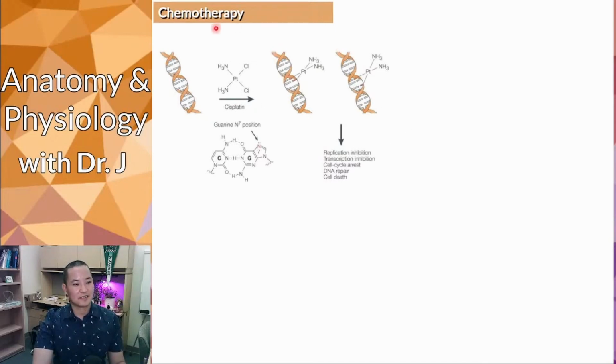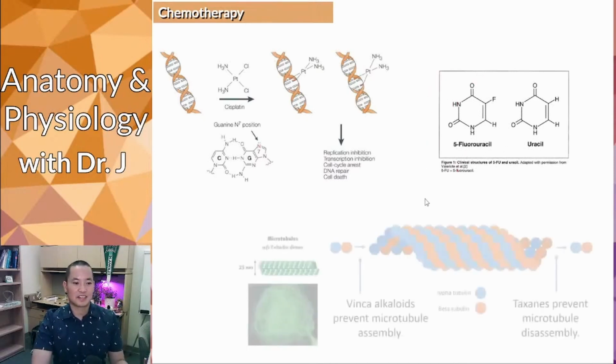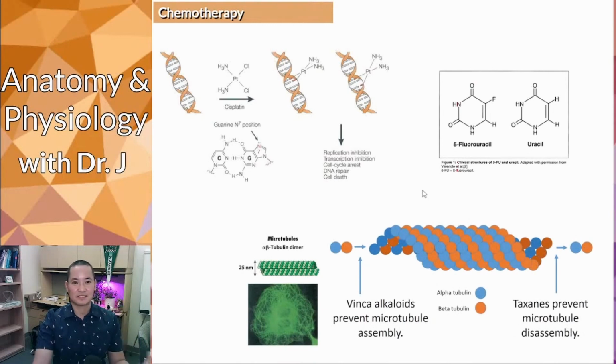It's like if you have a polymerase coming along and it encounters this little molecule in the way, it's like throwing a wrench in the tracks. It causes that enzyme to halt, preventing it from synthesizing a new DNA molecule. There are also things like these nucleotides. Here's uracil, here's a variant of that. So this is one example of how chemotherapy works. Different chemotherapies mess around with the cell cycle and different parts of the cell cycle.